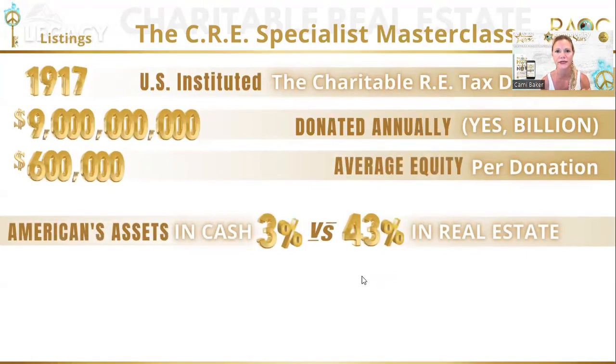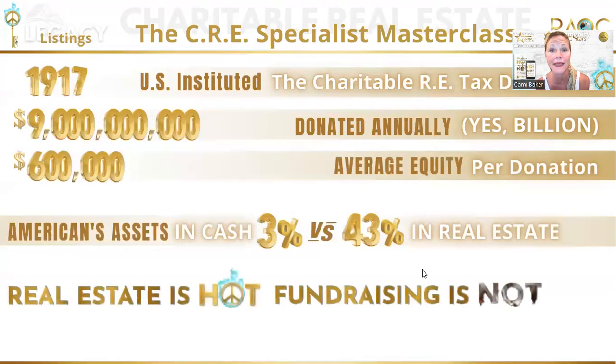Here's why this is such a big deal. Nonprofits historically are asking for cash. It's way easier to just get a check. As a matter of fact, if a nonprofit is offered $500 cash or the deed to a property worth $500,000, 99% of the time, they will take the $500 in cash and say no to the real estate. It is true. It's happening. Ask any nonprofit.